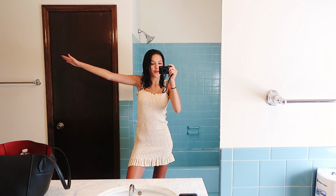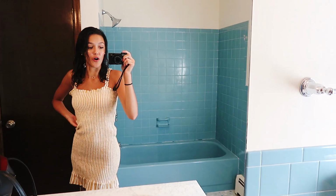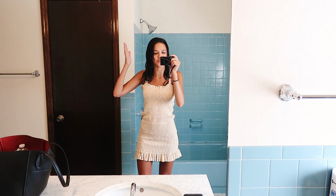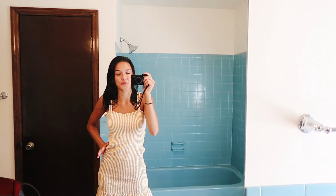Just finished getting ready for the rest of the day. I just threw on this dress that I got at Bershka when I was abroad, and I think we're about to head out and explore the town near my house. Since we literally just got the house, there's still so much that we haven't explored and that we haven't seen, so it's making this entire experience really, really exciting.